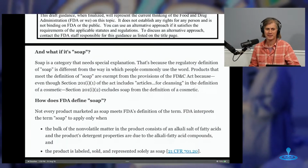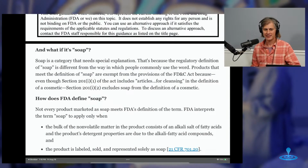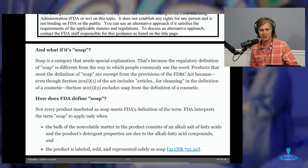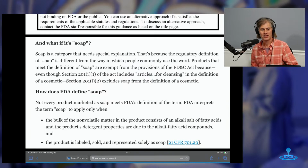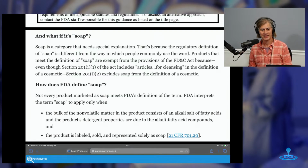Oh, one more thing while we're on the topic of cosmetics. What if it's soap? I love this from FDA. Soap is a category that needs special explanation. That's because the regulatory definition of soap is different from the way in which people commonly use the word. Products that meet the definition of soap, and this is all from FDA, are exempt from the provisions of the FD&C Act because even though it includes articles for cleansing in the definition of a cosmetic, it also excludes soap from the definition of a cosmetic.